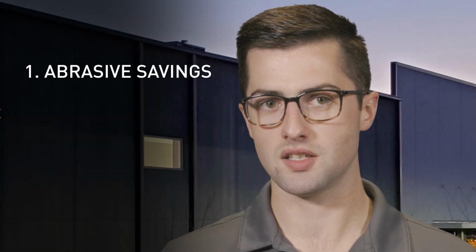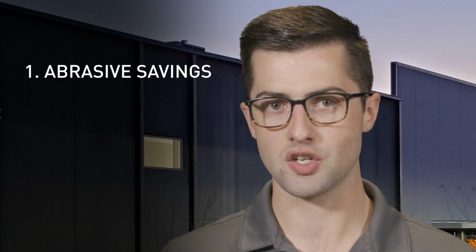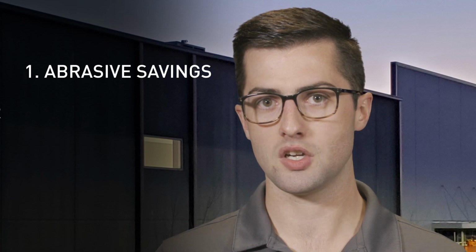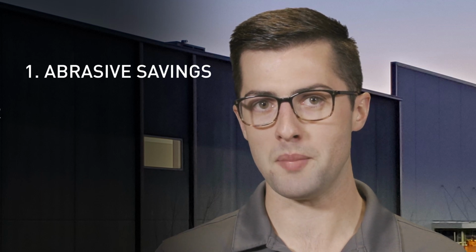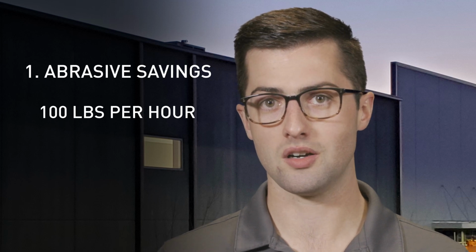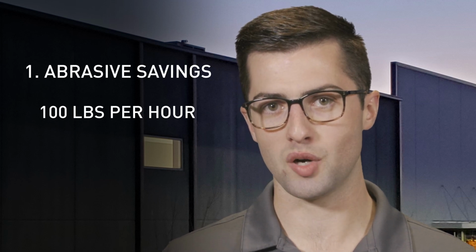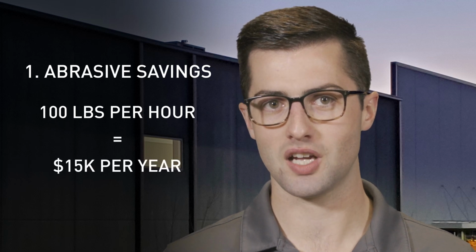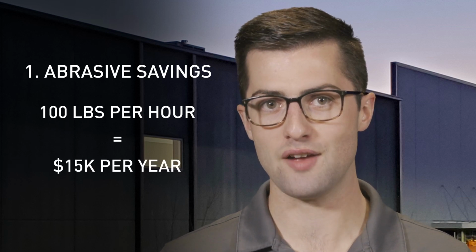First, abrasive savings. Because of Schmidt's insistence on quality and manufacturing tolerances, you get consistent abrasive metering, which, in our experience, will save you a minimum of 100 pounds of abrasive per hour, generally more. 100 pounds of wasted abrasive per blasting hour equates to about $15,000 of wasted abrasive per year, every year. Now you can see why spending an extra few $100s up front on a Terra valve will actually save you money in the long run.